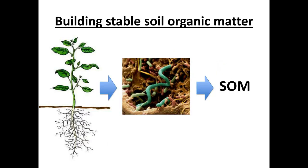Okay, so if this stuff is so good, how can we build it? Well, I think we first need to look at how it gets formed in the soil in the first place. So building stable soil organic matter, and I'm talking mostly about the stable stuff because the active stuff is actually relatively easy to throw in there. But it's building that stable organic matter that really provides long-term benefits and that resilience against the ups and downs of whatever's coming.